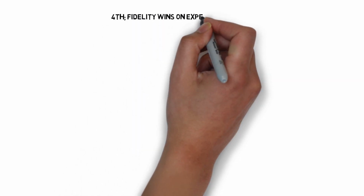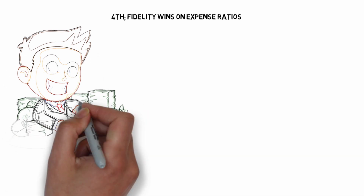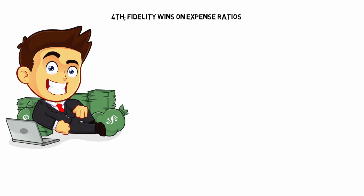Fourth, Fidelity wins on expense ratios. Fidelity was the winner on expense ratios. This was true across the board. The result is perhaps surprising given Vanguard's record of historical cost leadership within the industry. Still, it's clear in the data that Fidelity holds the lead on fees.